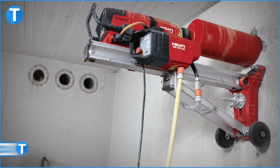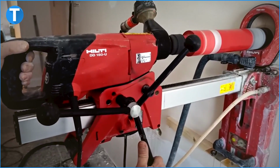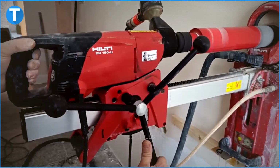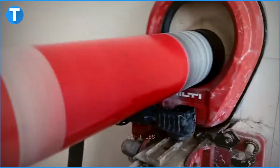Number 3. Hilti DD150U. The second Hilti product on today's list is a drill that can work with a base material of asphalt, concrete, masonry or reinforced concrete.